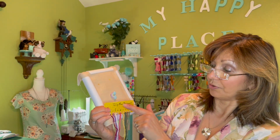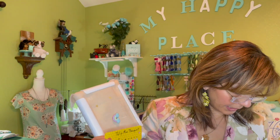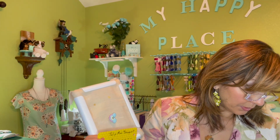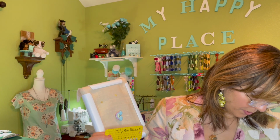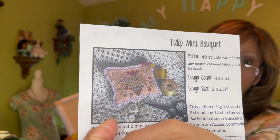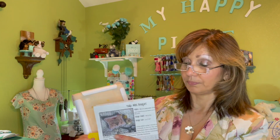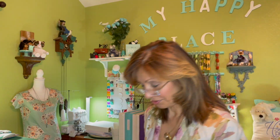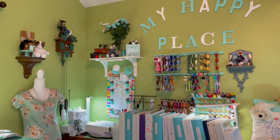So this is also, the pattern is called Tulip Mini Bouquet, and it's by, looking to see, oh, Jeanette Douglas. So yeah, this is a Jeanette Douglas pattern, so I don't know if I got close enough for you or not, but it's a really cute little flowered pattern. And I will probably finish it as a pillow since it's so small, but that got worked on this month too, which I was excited to be able to have more than just the WIPs that I've been working on. So those were the other things.